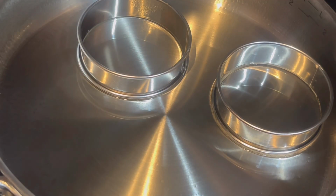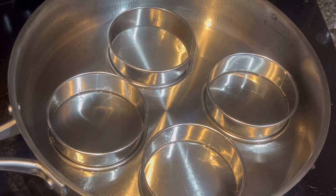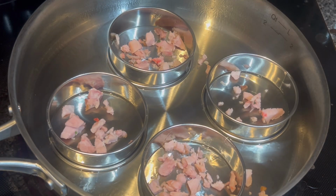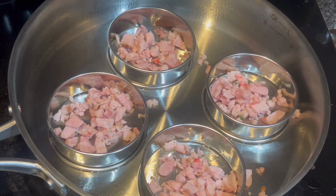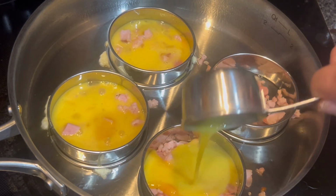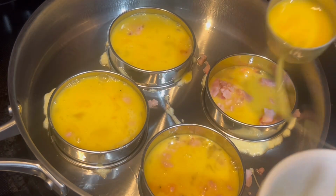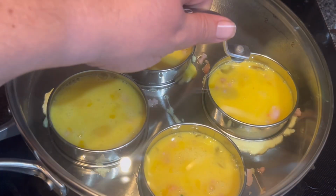So we're on day 3 of my Thanksgiving leftovers, and I decided on egg sandwiches. I made some biscuits, and then I took the last little bit of ham and put it in these English muffin molds, and then poured an egg mixture over it. I think going forward, I probably should have only used 4 eggs instead of 6. They would have cooked a lot faster that way.